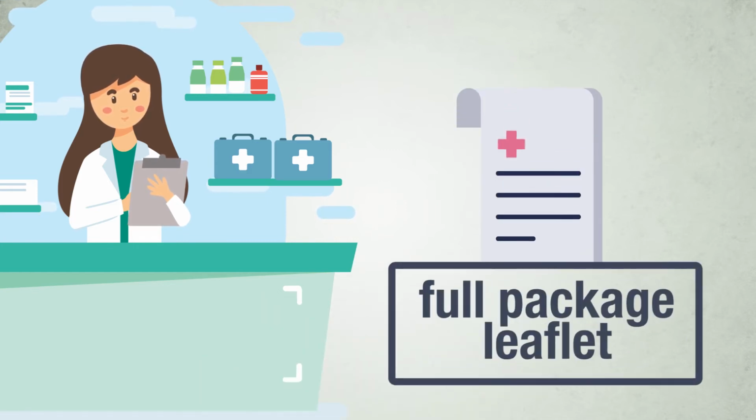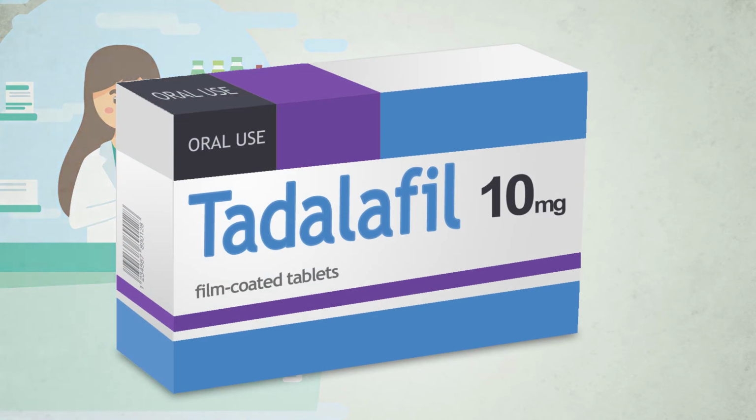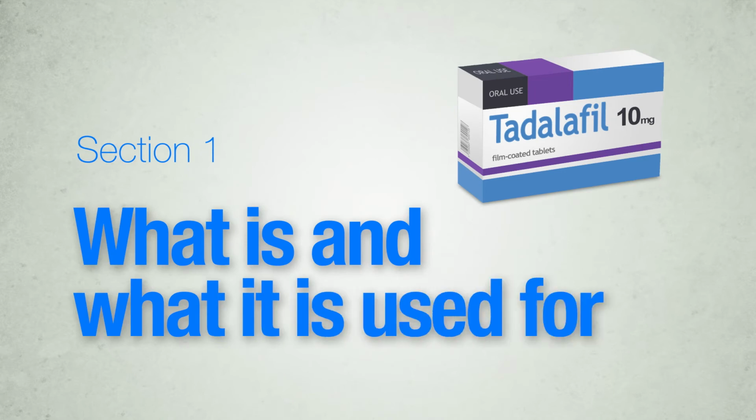We continue with the full package leaflet. Tadalafil, 10 mg, film-coated tablets. Section 1. What Tadalafil is and what it is used for.